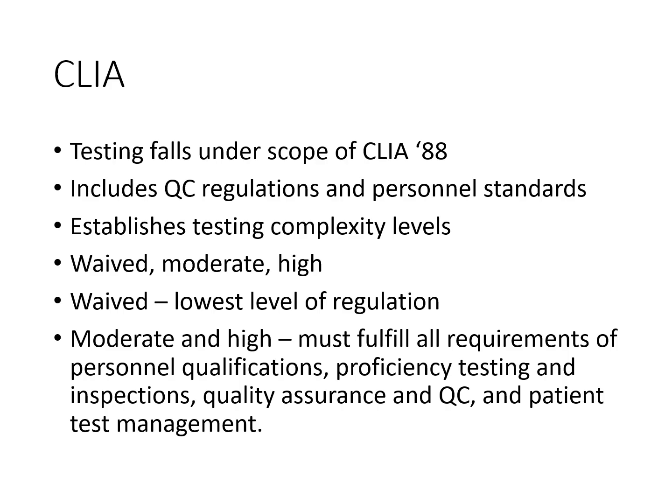So CLIA: this testing falls under the scope of CLIA. Laboratory testing in the United States, as mentioned earlier, falls under CLIA. Every single test that is performed on a human falls under the CLIA umbrella, if you will. CLIA establishes the quality control regulations and personnel standards to ensure the accuracy and the reliability of patient testing.